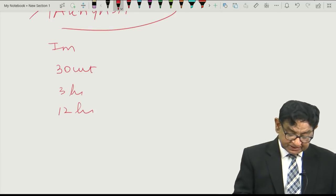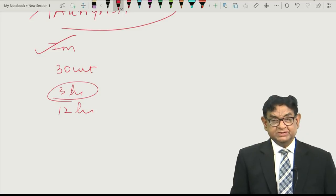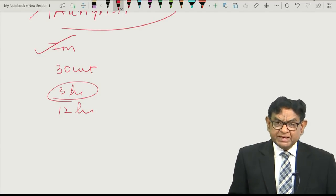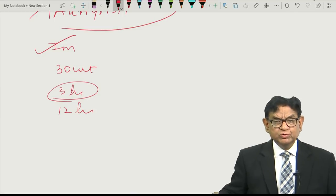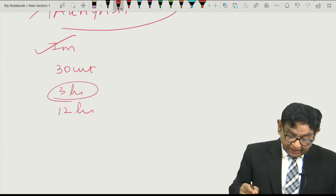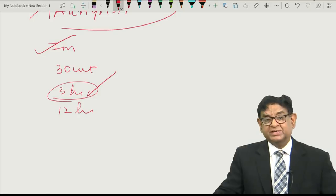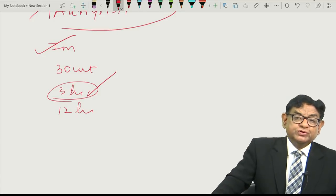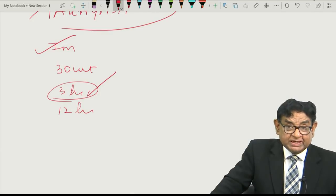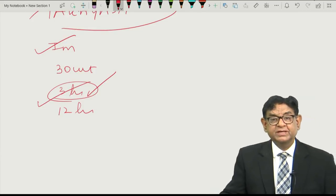Well, the best answer is immediately. 3 hours is the most common wrong answer. Point to be noted, the patient comes with acute MI, you thrombolyze immediately. Why wait for time? Up to 3 hours you can save the myocardium from infarction. If the question was like this, if you want to save so that no necrosis occurs, up to what time should it be thrombolyzed? Then the answer is 3 hours.